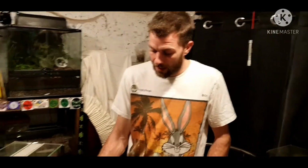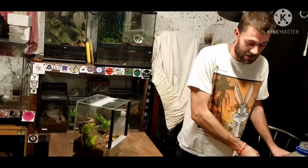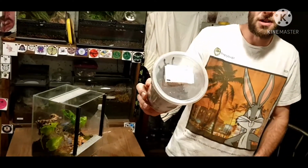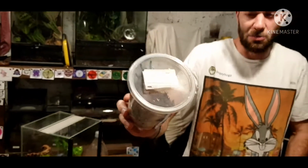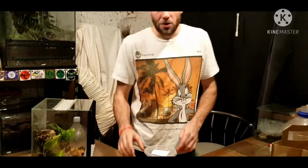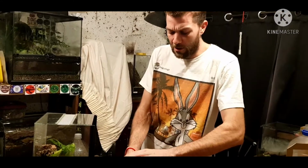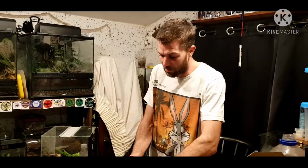But what we do have is I've set this one up here. As you can see by the enclosure, it's a slightly bigger tarantula here. And we have a Poecilotheria tigrinawesseli. I believe I'm pronouncing that somewhere correct there. And that is a female, as you can see on the label there. So I thought I'd treat myself to a couple of new pokies. I am slowly trying to collect up all the pokies if we can. I think we're up to about 8 now with these 2 that have turned up.